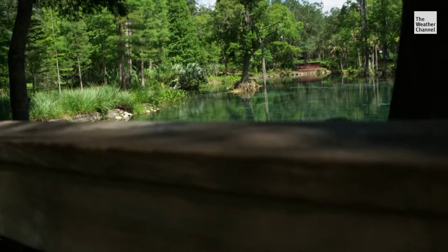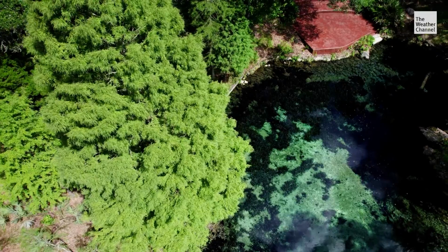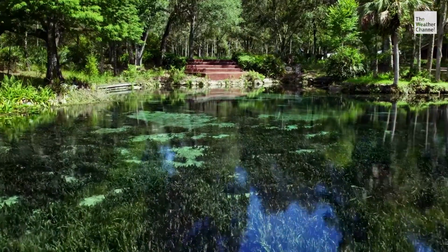When you think of Florida, one might think of beaches, big cities, theme parks. But did you know there's over 700 springs here in the Sunshine State? Not only are they beautiful and refreshing to swim in, but they also provide drinking water. Tell us where we're at.